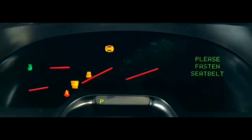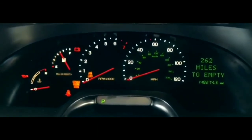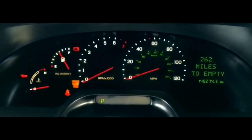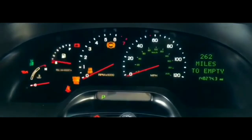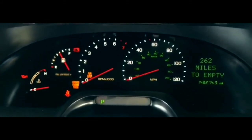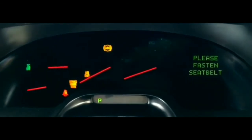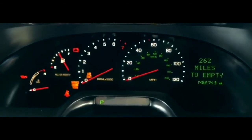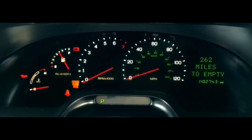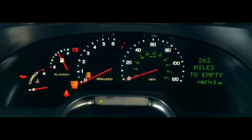So I'm thinking about maybe buying a used starter off of eBay, just for the future. I don't know if I want to spend that. They're not expensive, like $40 or whatever. But still, I don't trust rebuilt starters. I just don't trust non-OEM parts. But unfortunately, I had to, because I didn't have too many options.